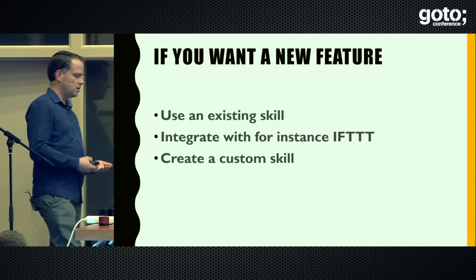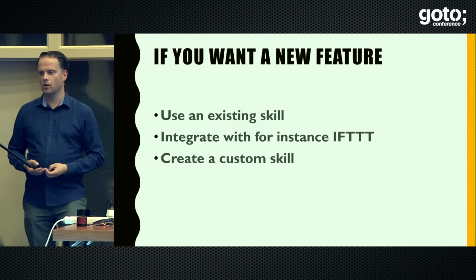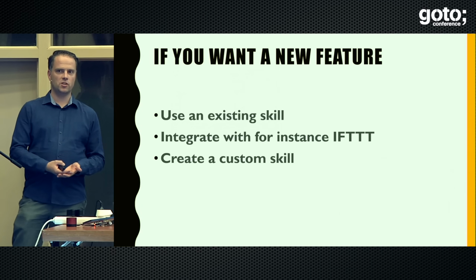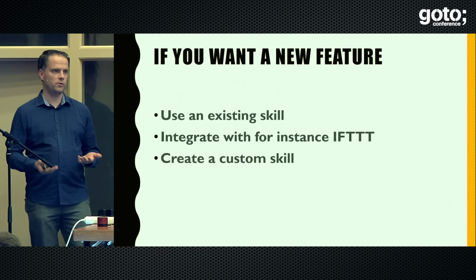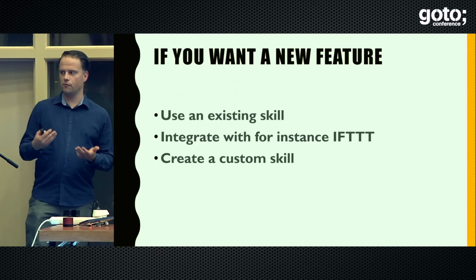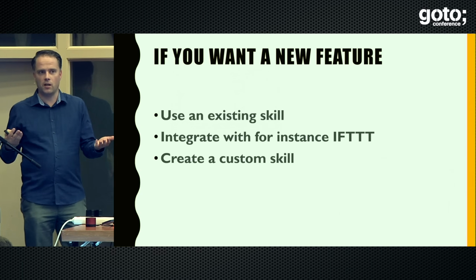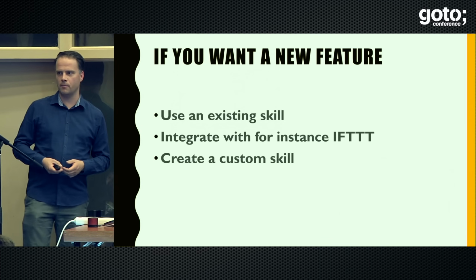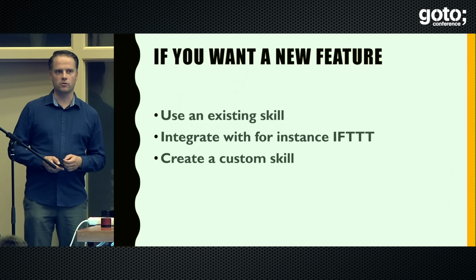So if you buy an Alexa and you want to have a new feature, then I think this is more or less the way to go. Try to find an existing skill if it already suits your needs. If there is no existing skill, try to integrate it with IFTTT or some other integration service. And if there's nothing available, then you can create a custom skill. Another reason to create a custom skill is, of course, to have fun and do a bit of programming. But if you're on time limits, then this is probably the steps you want to take.